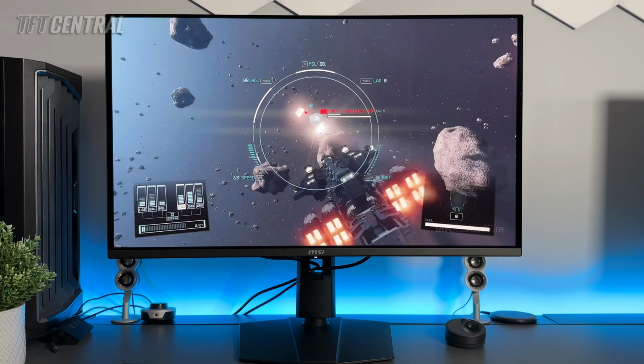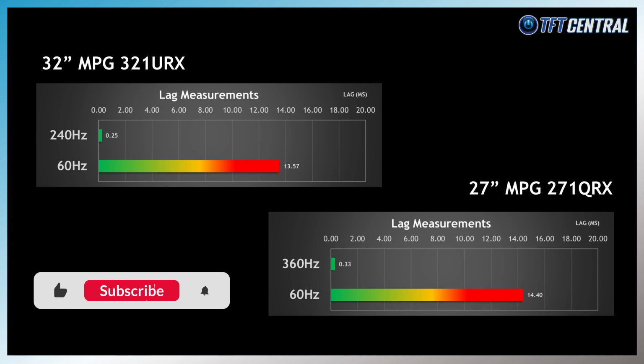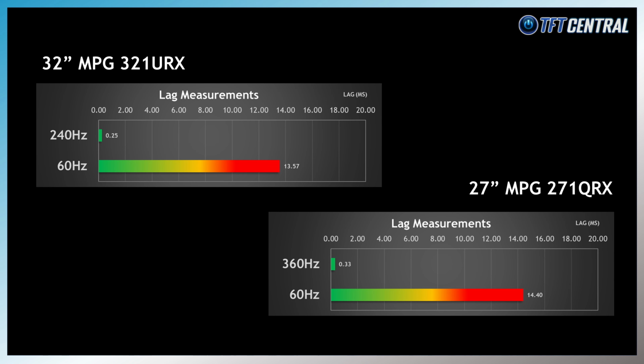Also related to gaming is what MSI refer to as input lag and latency optimization. We've tested the lag on both models and got the following results. We need to make a correction here actually to the 60Hz figure for the 32-inch model. In our original review, which has now been updated to correct this, we had accidentally muddled up the photos capturing the 60Hz lag with a batch from the 240Hz measurements. This had led to an incorrect figure for 60Hz unfortunately, which we would like to apologise for.